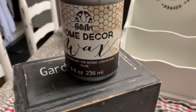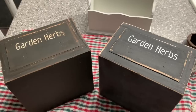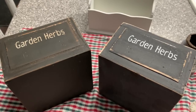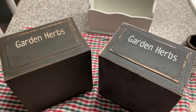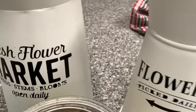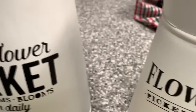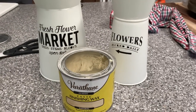And so now here on the black that I have painted white, the stenciling letter, I am going to now antique the entire pieces. And I just love how it gives this such an aged look. So now to finish these pieces up, I'm just going to give them a nice finished coat with a Varathane finishing wax to leave them nice and smooth.